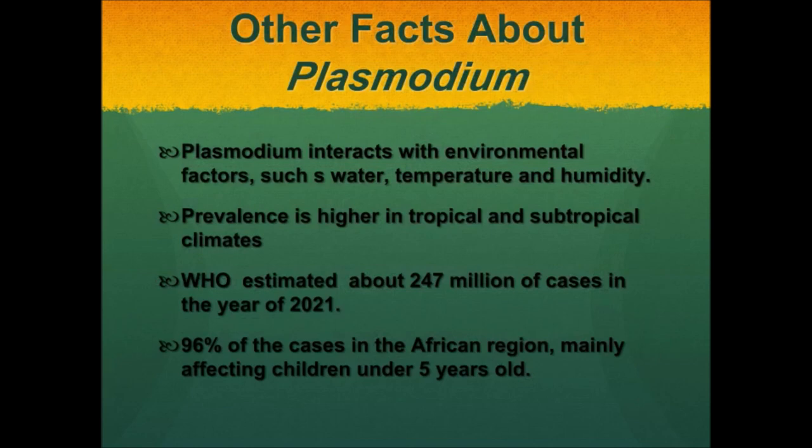Plasmodium can also interact with environmental factors such as water, temperature, and humidity, which influence how it breeds, spreads, and affects health. Overall, Plasmodium and its interactions with other organisms and environmental factors are complex and dynamic. Its ability to avoid detection, persist, and spread within ecosystems is an important factor that has enabled its survival as one of the most dangerous human and animal parasites, affecting millions of people across the globe every year.